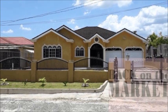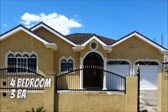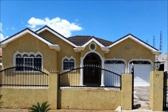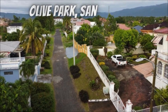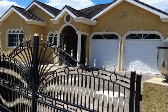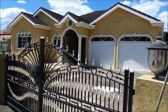We have here a beautiful house that is back on the market. This well appointed, spacious, 4 bedroom, 3 bathroom, single level home with a powder room is located in the well sought after community of Olive Park, Santa Cruz, St. Elizabeth. The property boasts a 2-car garage with automatic doors and a camera system.